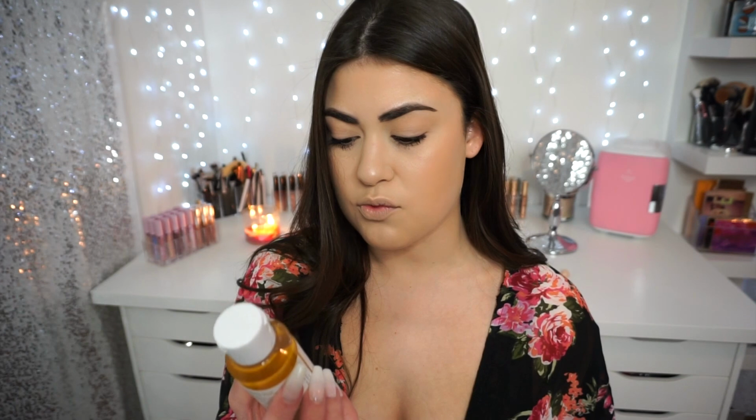But you guys let me know if you got this or if you got something different in the box. I mean, this is a fairly decent sized product. It has 3.4 fluid ounces in it. That's more than a foundation, so it's actually a pretty decent quantity that they have in here.